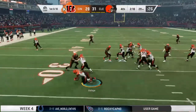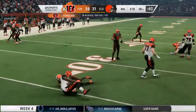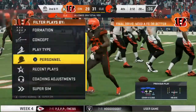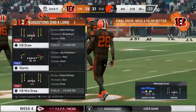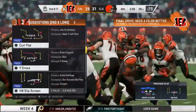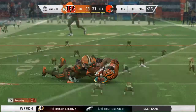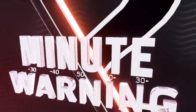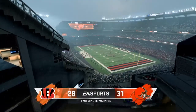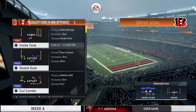They'll start with a give here to Ballage, and maybe a measure of revenge there. He's had his way in this one, but this time they get him behind the line. It'll be a loss of 1, and that'll bring up a 2nd and 11. A loss of a yard there to start out. That leads to a 2nd and 11. 3 points separating these two sides with 2 minutes left to go in the 4th.